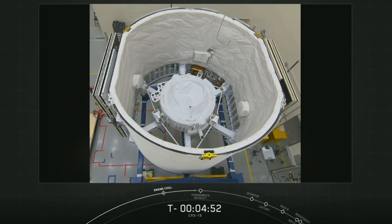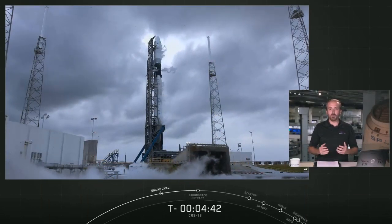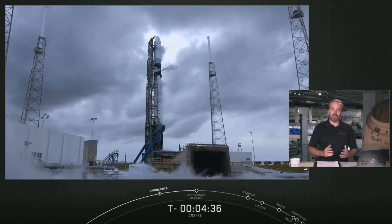IDA-3 is identical to the International Docking Adapter 2, or IDA-2, we sent on CRS-9 in the summer of 2016. IDA-2 was actually used by SpaceX during our first uncrewed flight test, Demo 1, in March of this year. And later this summer, 2 Expedition 60 crew members will perform a spacewalk to permanently install that IDA-3.